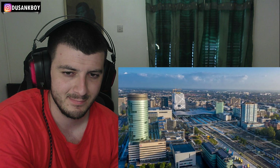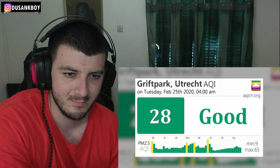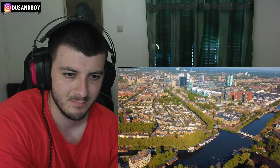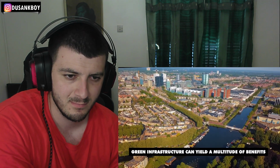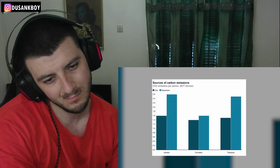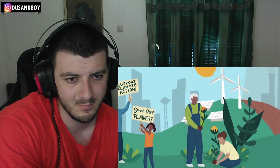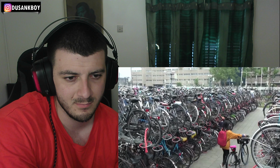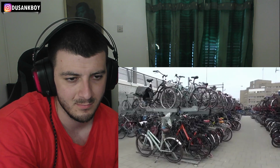number of advantages for a metropolitan region, going from further developed air quality and general well-being to expanded financial achievement. Utrecht serves as a shining example of how investing in green infrastructure can yield a multitude of benefits for a metropolitan area. In the past few years, Utrecht has continued to make big steps toward lowering carbon emissions and promoting sustainability. In 2018, the city opened the world's biggest bike parking building, which can hold more than 12,000 bikes.